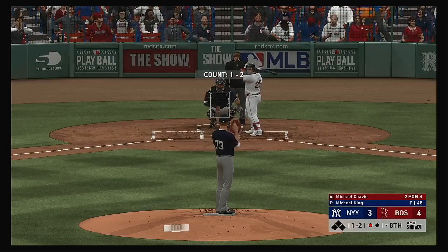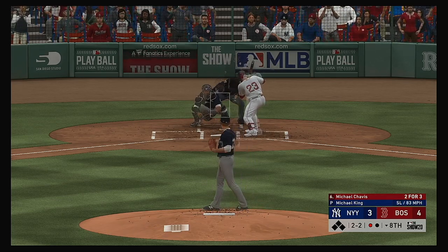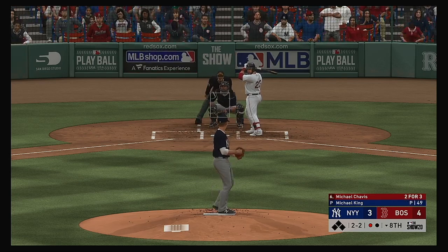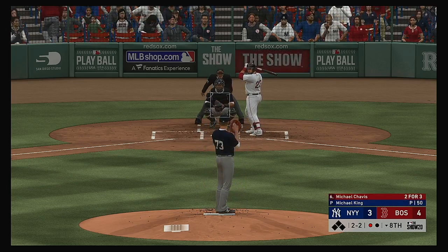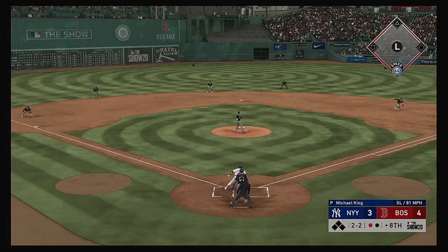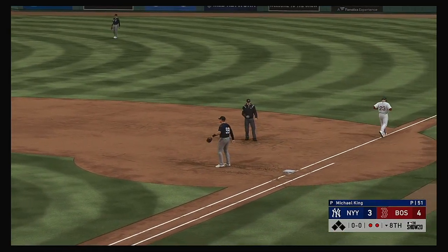Next up for the Red Sox, Michael Chavis. Two home runs already to his name in this one, and we'll see if he could possibly strike again. And he lays off a pitch outside as they draw even at 2-2. Just hung in there on that one. The 2-2 one more time. Back up the middle. To first, and there were two down.